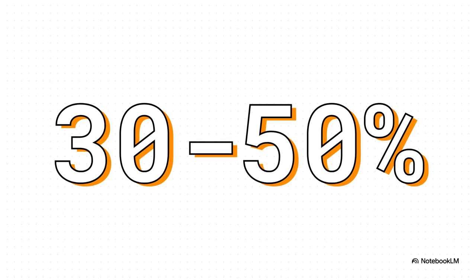So let's just start with a number that puts everything into perspective. For a woman with Eisenmenger syndrome, getting pregnant carries a maternal mortality rate of 30 to 50%. I mean, that's just a staggering risk, so profound that for a long time, pregnancy was considered an absolute contraindication.